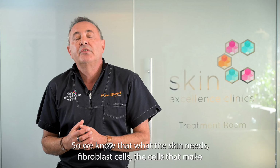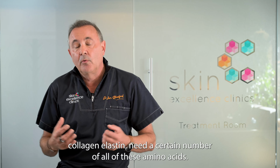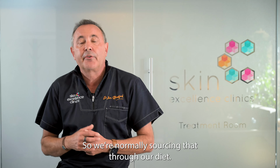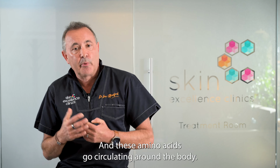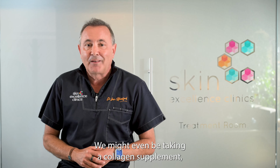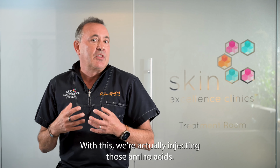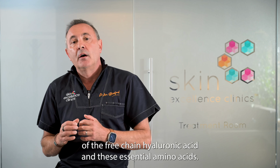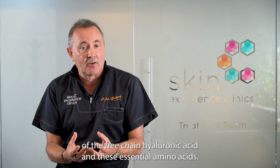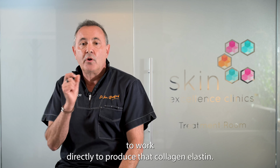So we know that the fibroblast cells, the cells that make collagen and elastin, need a certain number of all of these amino acids. We're normally sourcing that through our diet. When we eat protein, it gets digested and these amino acids go circulating around the body. We might even be taking a collagen supplement, which are really in vogue at the moment, to get those amino acids in through our diet. With this, we're actually injecting those amino acids. They're in Sunekos. It's the combination of the free chain hyaluronic acid and these essential amino acids. So we're giving the skin and the tissues those amino acids to work directly to produce that collagen and elastin.